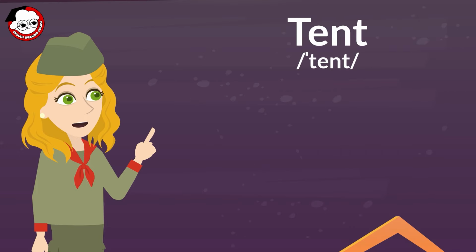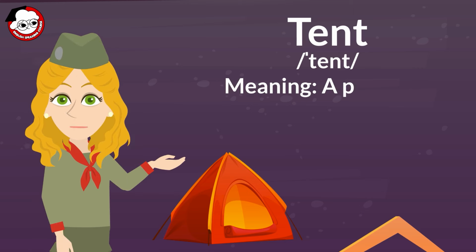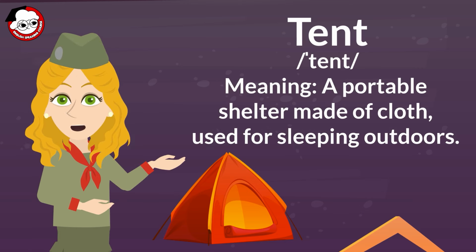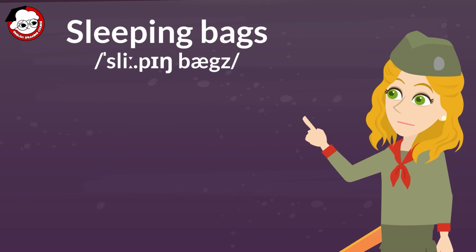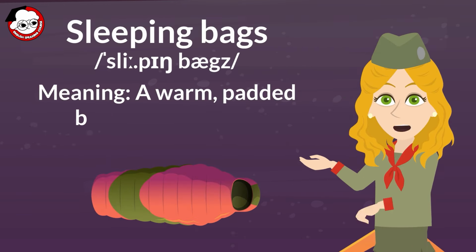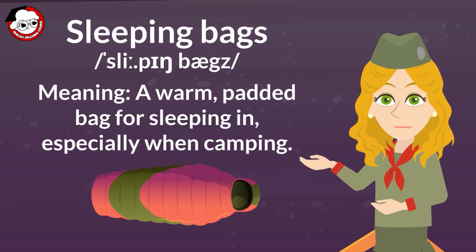The first word we have here is tent, meaning a portable shelter made of cloth used for sleeping outdoors. Next, we have a sleeping bag, meaning a warm, padded bag for sleeping in, especially when camping.